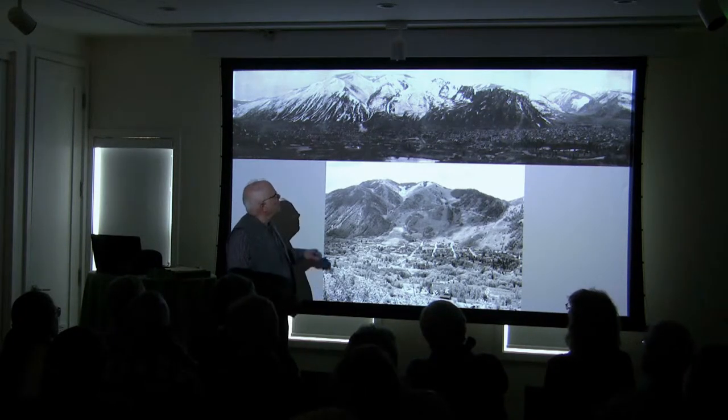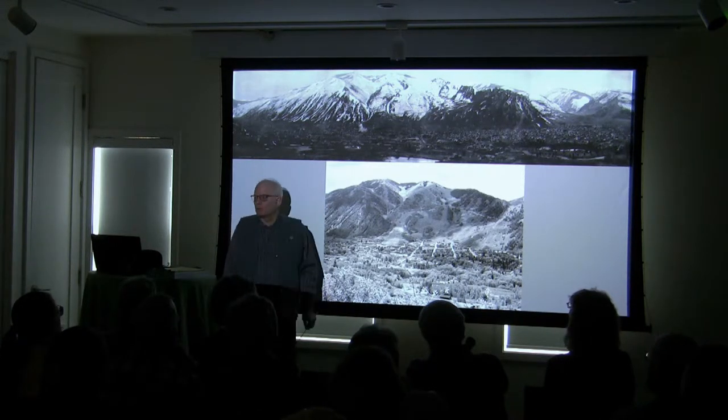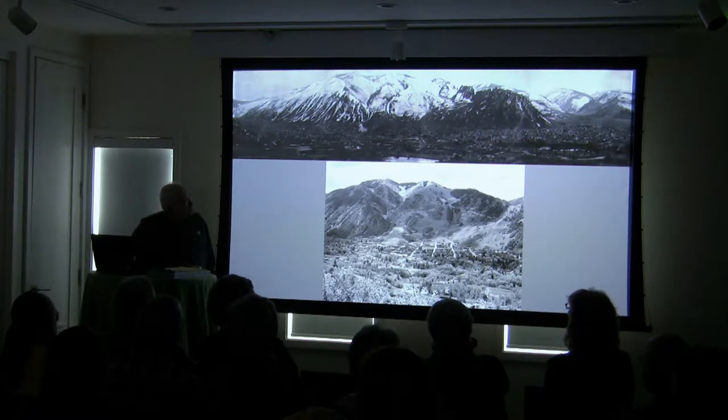Even had you come here 10 years before this, there would have been 40 to 60% fewer trees because it was natural. Fires, disease, etc. So it was much different.